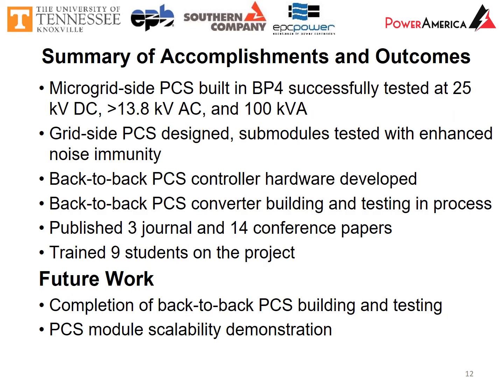So with that, I'd like to summarize the accomplishment and outcome, mainly in BP5 of this project. First, we have successfully tested the microgrid-side PCS built in BP4 at rated DC AC voltage and power. And the grid-side PCS has been designed, some module tested with enhanced noise immunity. The back-to-back PCS controller hardware has been developed. The back-to-back PCS converter building and testing is in progress.